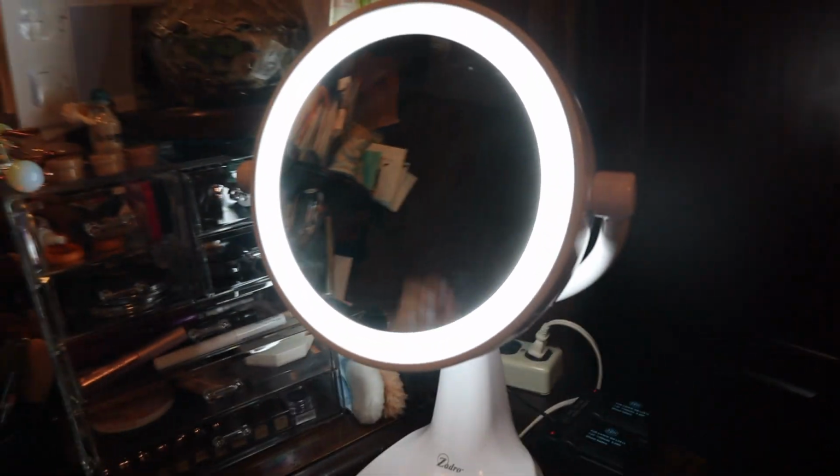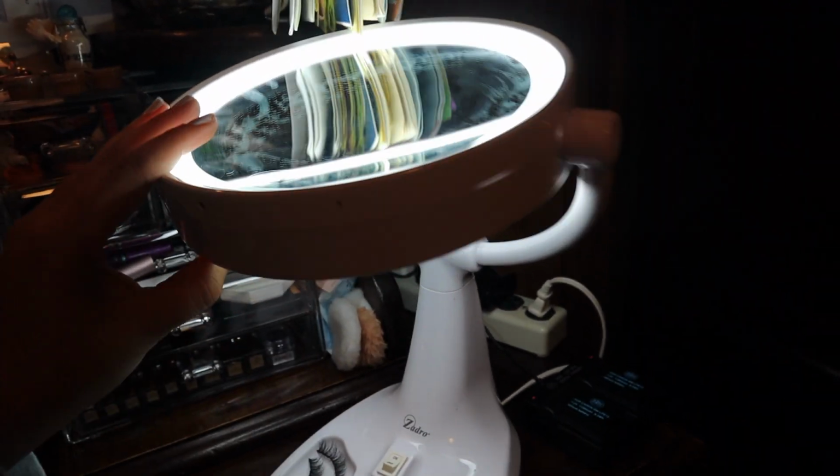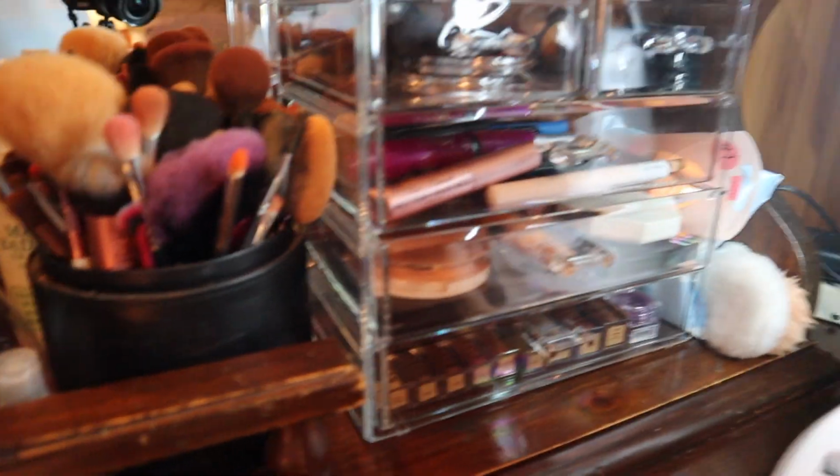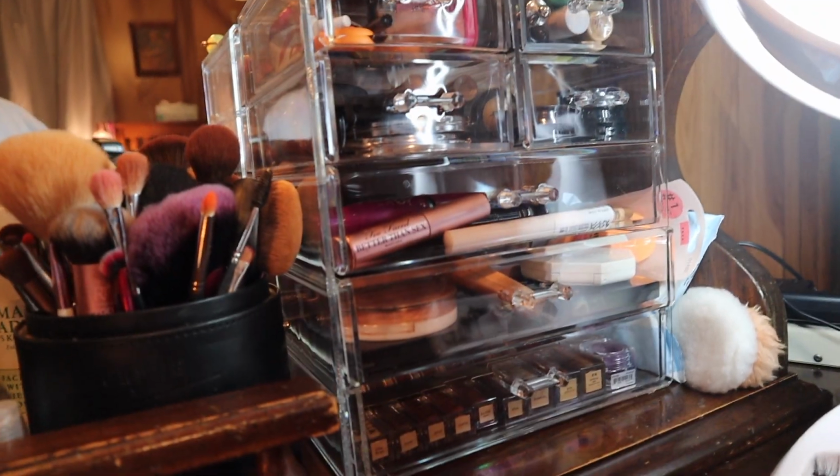First, I've always had this vanity mirror. It's two-sided, a zoom magnifying side and a regular side. Next, I literally just bought this from Marshall's.